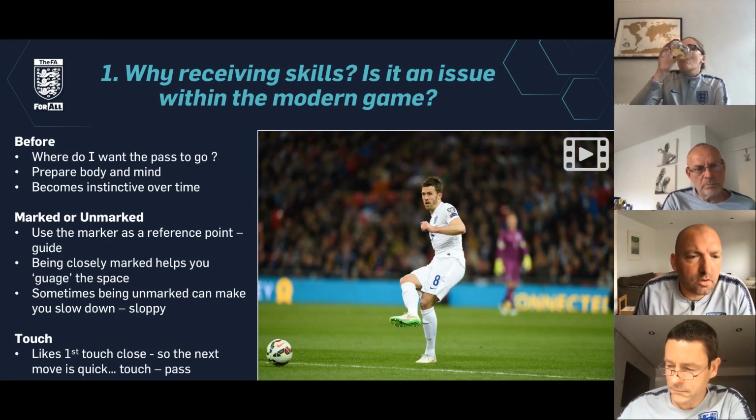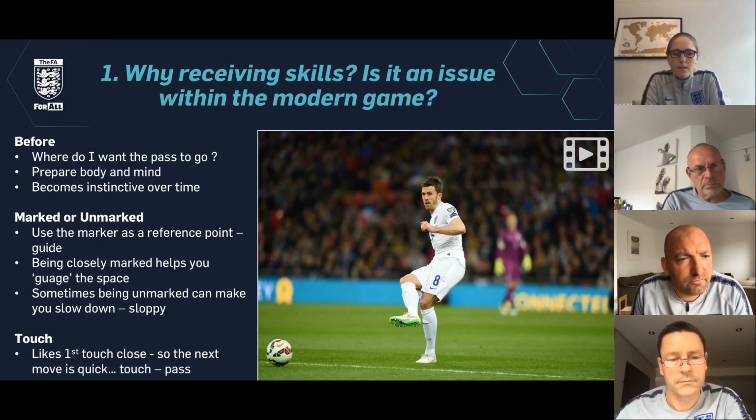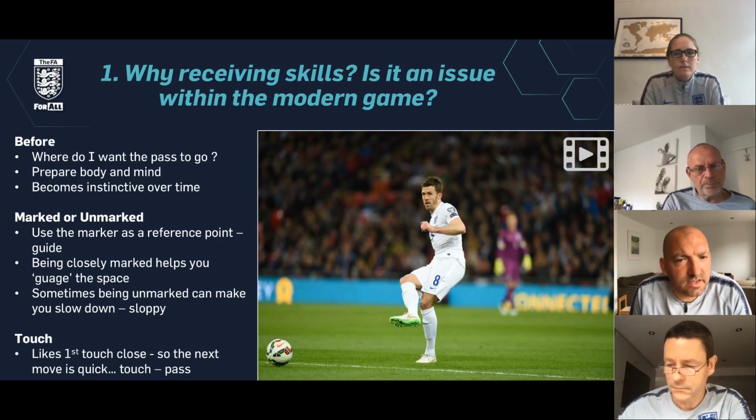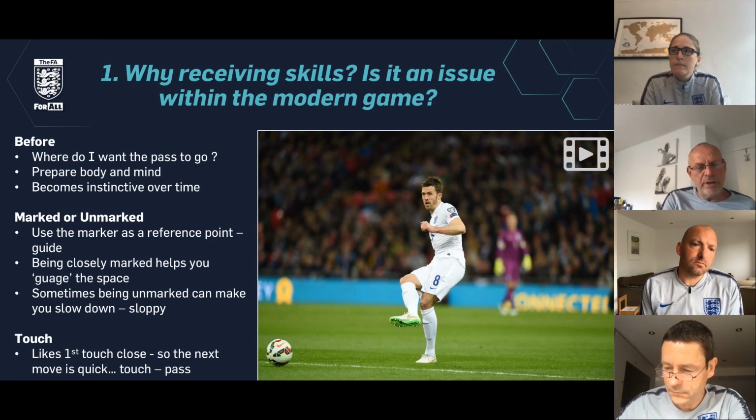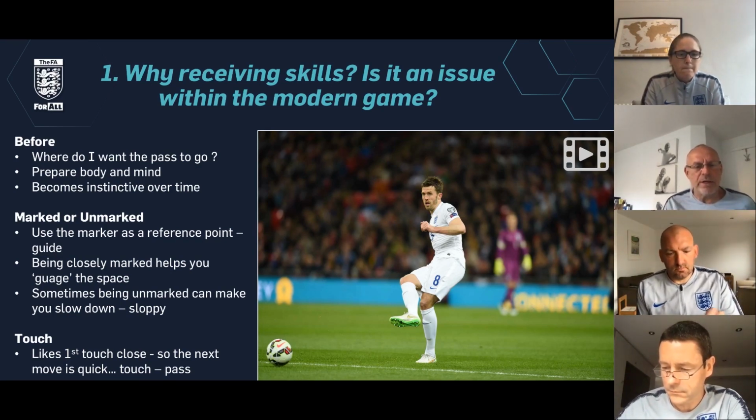So, Paul Holder, you talked about kind of before, during, and after around receiving. Do you want to give us a little bit more insight into that at this point? A little bit more to discuss? Yeah, the point is when does the receiving process start? When do you start thinking about receiving?